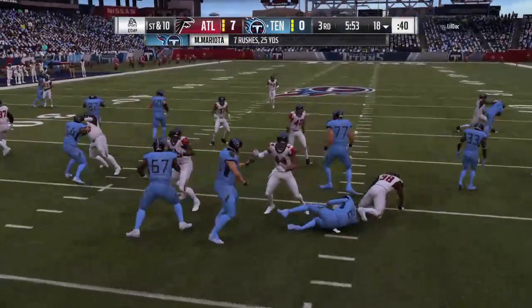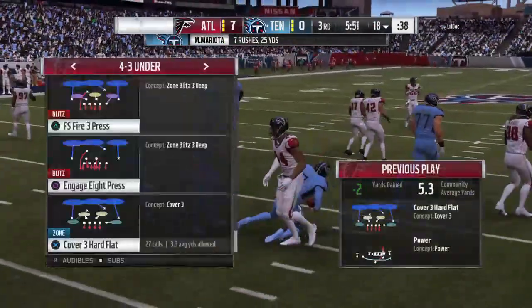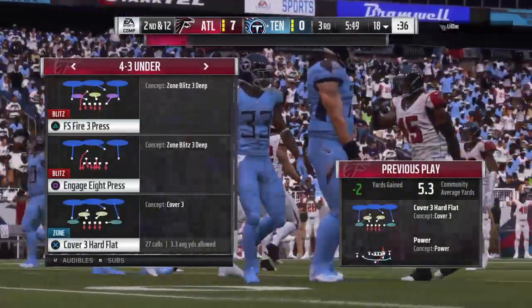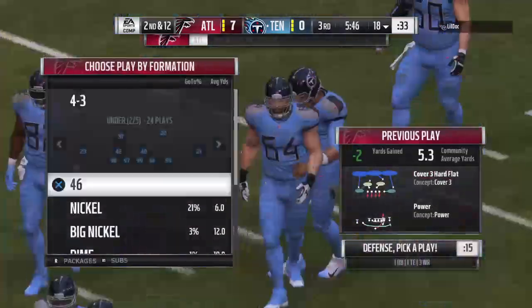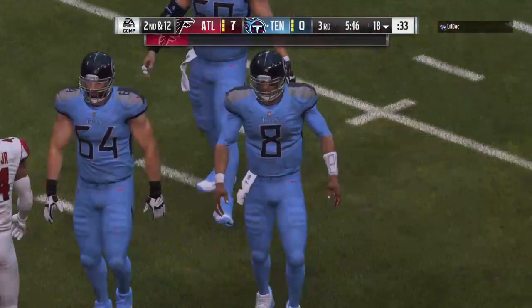And he's going to lose yardage here. Back to his own 18. That's going to go as a loss of 2, and it'll be 2nd down. He already has 2 sacks to his credit. Now another tackle for loss.